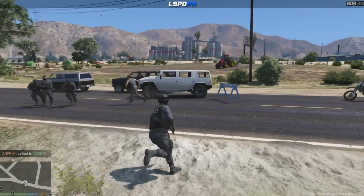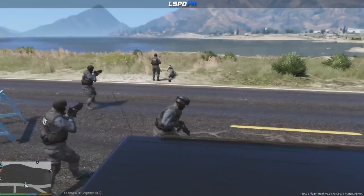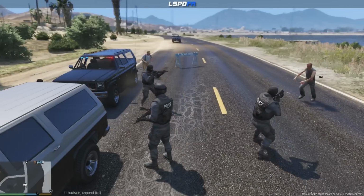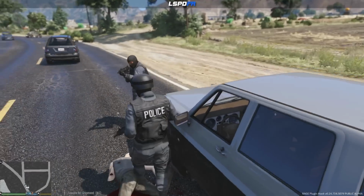Please don't freak out. He ran through my barrier. I didn't even know that was possible. You're all messed up now. All right, buddy. That was not smart. The bodyguards just go crazy if somebody starts to run us over or anything. Oh my gosh. This just turns into a nightmare.